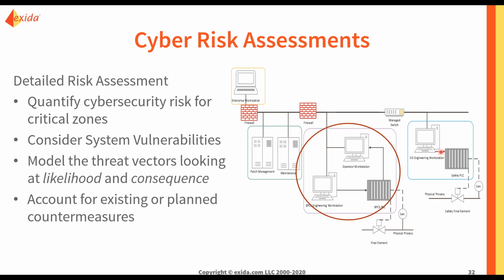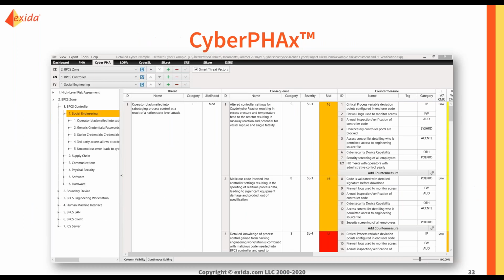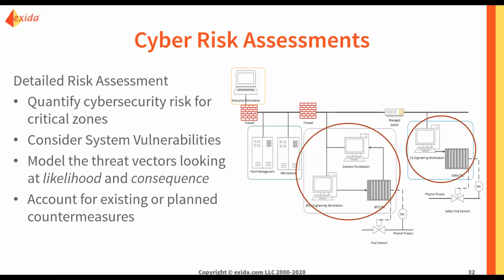If we think about it, the safety PLC and the SIS engineering workstation, that represents another area where if there's modification there, we could see real-world impacts, we could see safety concerns. And so that's something else that we're going to flag to review as a higher consequence in our detailed risk assessment. Here now, we're modeling the threat vectors to get a better understanding of both the likelihood and the consequence. And so in the latest draft for IEC 62443 section 3-2, this is the part that really looks at how to follow a risk-based approach and how to do a risk-based analysis of the industrial control system.